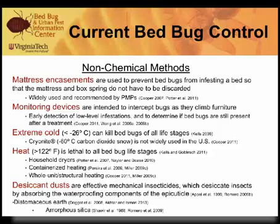Extreme cold temperatures, such as the cryonite system, will kill bed bugs, but there is a lot of variability in the mortality and how well it works and how easily it can be applied. So freezing and extreme cold temperatures are not typically recommended for bed bug control.